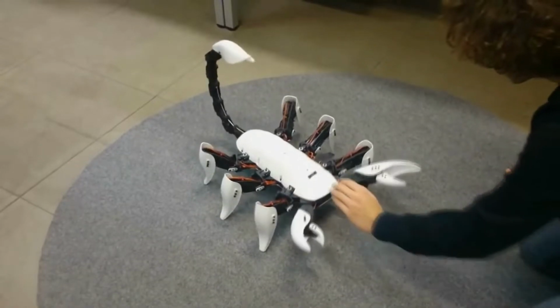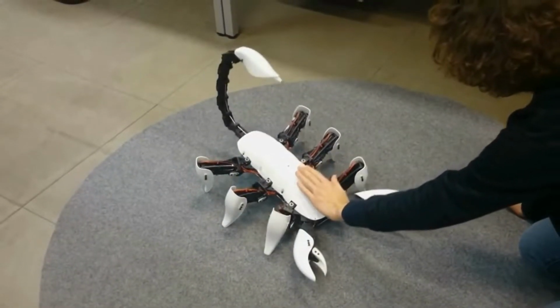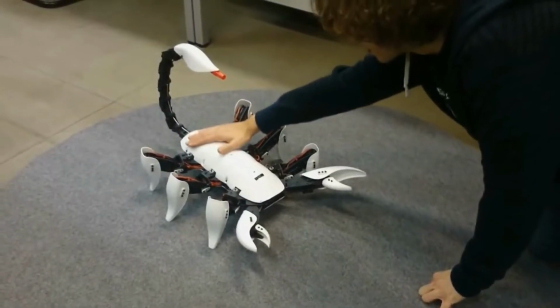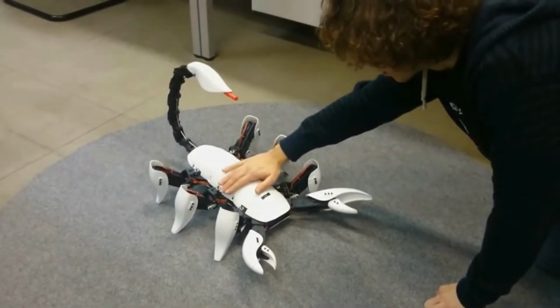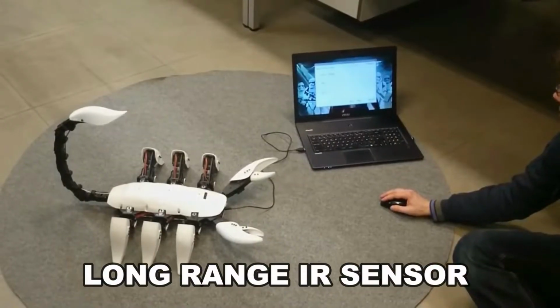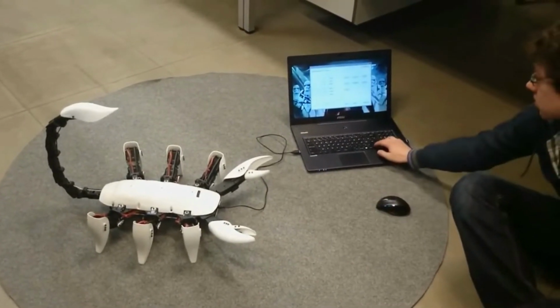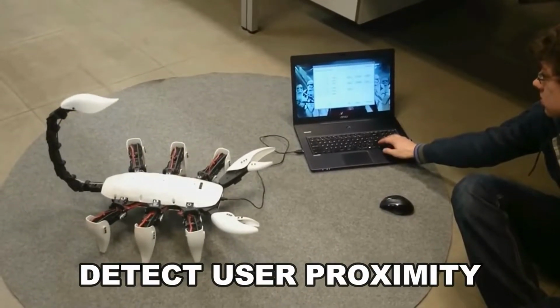It fires its stinger at the hand of anyone covering its eyes, leaving a red mark as a reminder of the encounter. It is programmed with numerous moves and some auto responses to interactions. Its long-range IR sensor and 3 short-range sensors in its upper shell are used to detect user proximity.